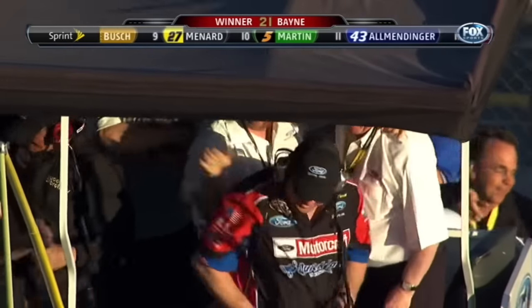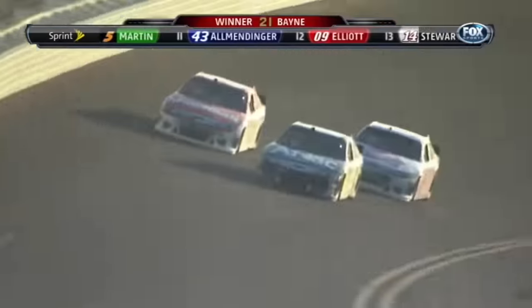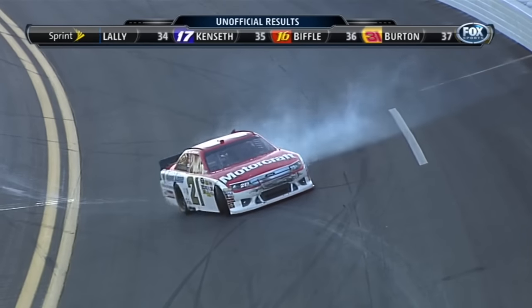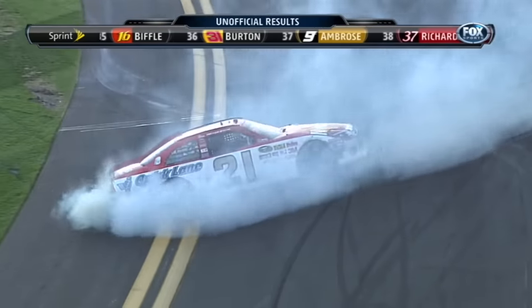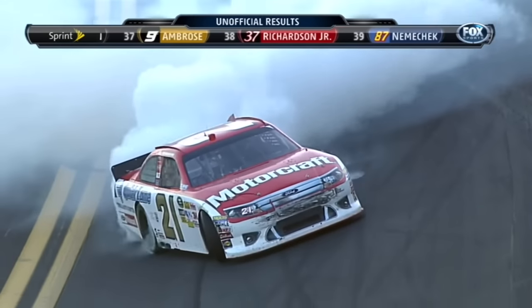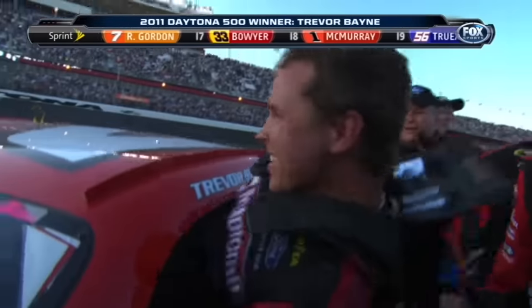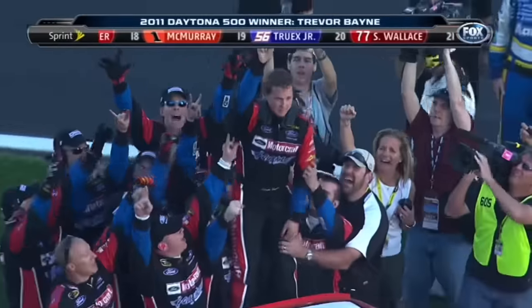You are the man. 20-year-old Trevor Bayne would pull off arguably the greatest underdog miracle win in NASCAR history, starting off one of the best recent seasons in NASCAR memory. While Trevor Bayne never carved out a long-standing successful career, this moment alone etched his name into the history books of the sport. And this race, for that reason, will be forever remembered because of him.